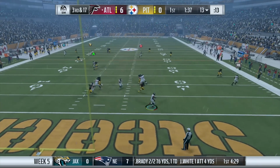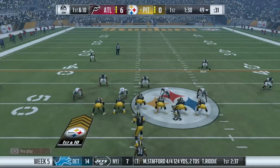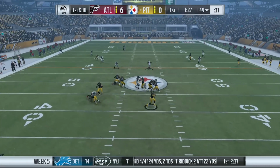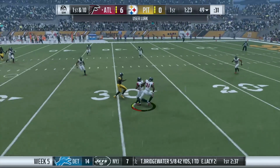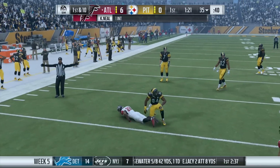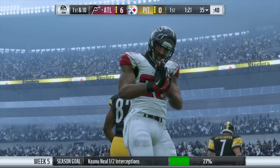So now we're facing the 3rd and forever. Ryan just does the smart thing and gets rid of it once he can't find anything open downfield, and we end up going 3 and out. So that brings up the Steelers' next drive, picking up at the 49-yard line. Roethlisberger scrambling out of the pocket, and it's going to be picked off by Keanu Neal at the 30-yard line. Big Ben threw it directly at my user-controlled safety. That was probably the easiest pick that I've ever had to make this season.